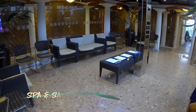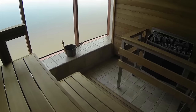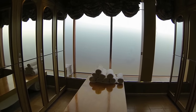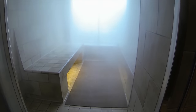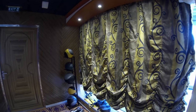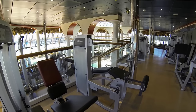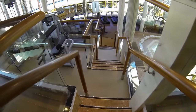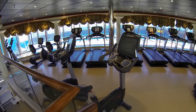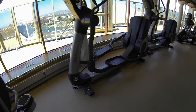Now let's take a look at the spa and salon. There's a lovely waiting room, a dry sauna, and a steam room. The fitness center on the Miracle is quite nice, starting with a large aerobic room, continuing on with a double deck full of pain-inducing workout equipment, and finishing with a relaxing hot tub.